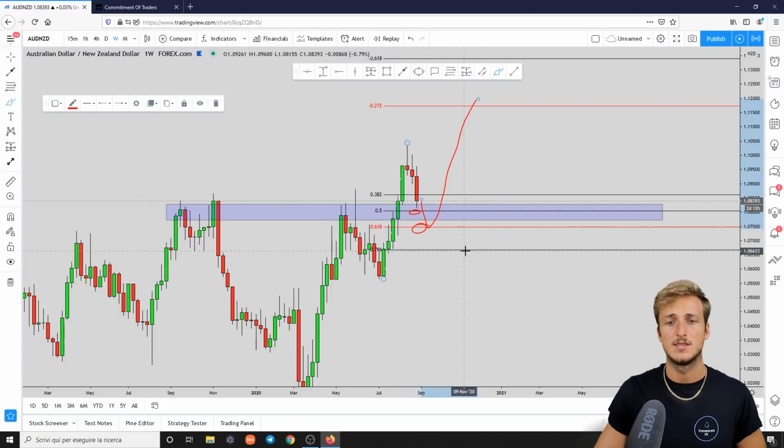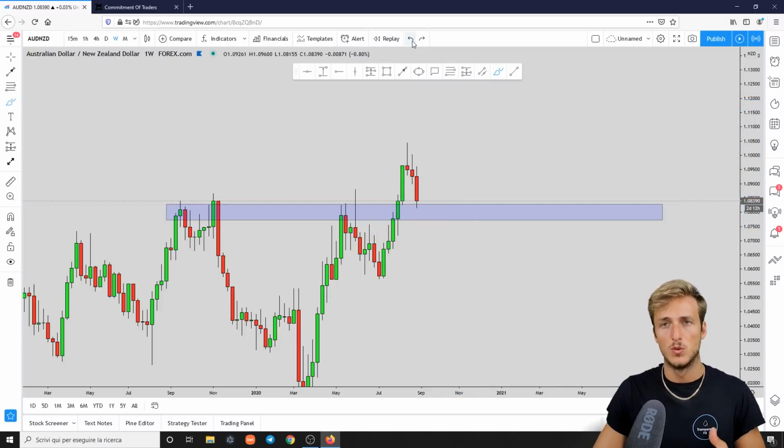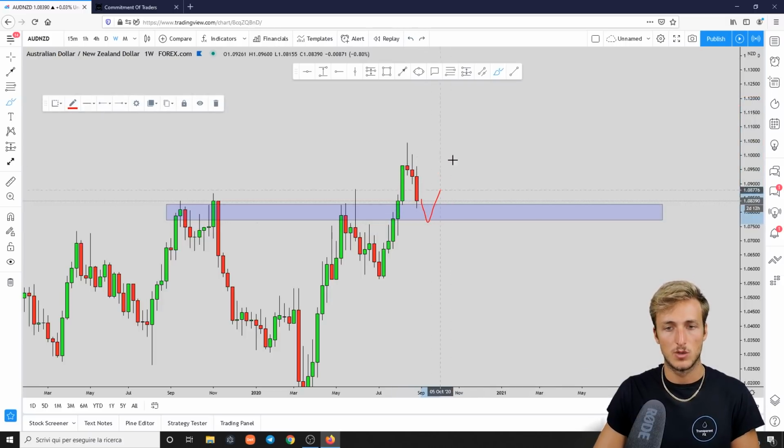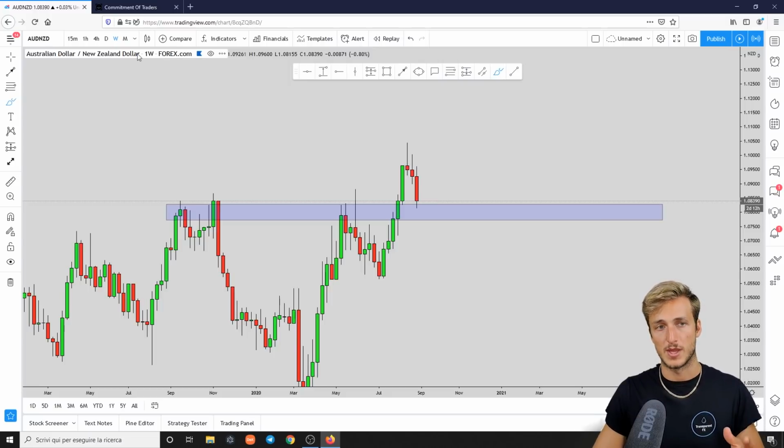We could definitely see the market go to the 0.618 as it is the golden ratio. But as usual, we have to be reactive in the market and not predictive. We simply know that the market could easily go for a deeper test of this demand before actually starting the move to the upside that we want to see both from a monthly and weekly perspective.